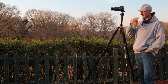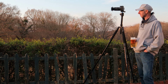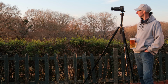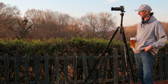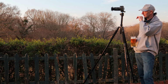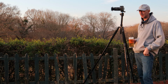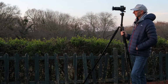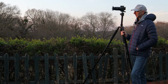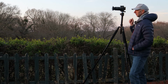Oh, cheers. Yeah, filter wise, at the minute I've just got the polarizer on, but I suspect if the sky does turn red and pink and that, I should probably put a grad on. It really brings the colours out. Still a bit touch and go with this sunset at the minute. Probably got another, I don't know, 5 minutes, looking at it, and none of the clouds are lighting up yet. There's a bit of colour behind me.